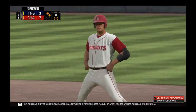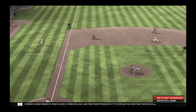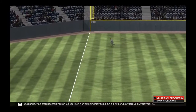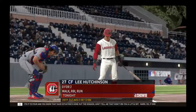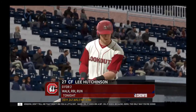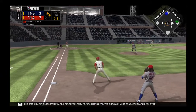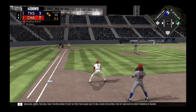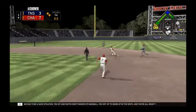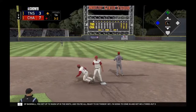They're a grand slam ahead, Dan, but you're a former closer warming up. When you see a 3-run lead and then your offense gets it to 4 and you know that save situation's gone out the window, don't tell me that didn't irk you a little. Oh, it does irk you. Because the only way you're going to get into this game is if it's a save situation. You sit and watch 8 innings of baseball, you get up to warm up in the 9th, and you're all ready to go thinking, hey, I'm going to come in and get me a 3-out save, and all of a sudden you're out of the game because it's a 4-run lead. Of course you think about it as a reliever.